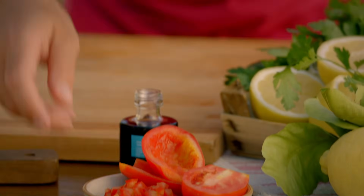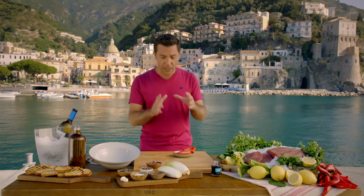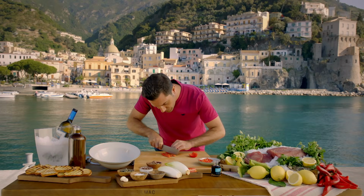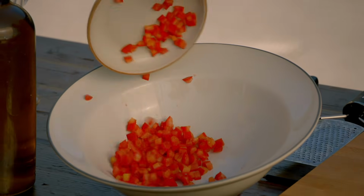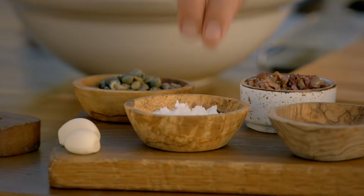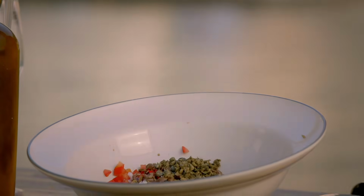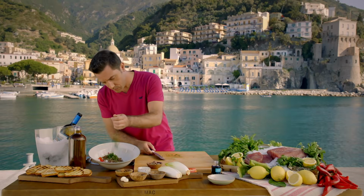Now, what we need to do, you get some nice plum tomato. I'm using San Marzano tomato, but make sure if you can find the San Marzano that they're plum. Don't use the round one because they're too watery. Remove the pulp from the tomatoes, dice and place into a large bowl. For a little kick, I'm adding finely chopped red chilies. Then chopped spring onions, pitted black olives, and capers. To balance the flavors, I'm adding some roughly chopped flat leaf parsley.